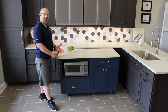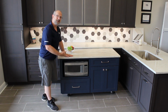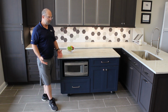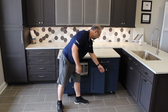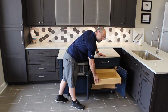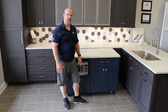Here we have a mock-up of an island, and frequently people like to put their microwave on the island in a base cabinet like this, especially if the microwave isn't something that you use all the time. Underneath the microwave nook, we would have a drawer, and oftentimes we're also going to use, inside some cabinets, slide-out shelves. And these are really nice to have for larger, heavier things like big mixing bowls and things of that nature.